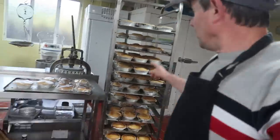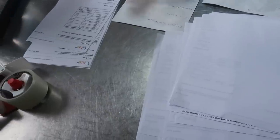So I'm going to pack up all these, ready for collection today, or delivery today, whatever's happening with them. Chloe is just writing out some of the online orders that came in yesterday. So she's working out what we've got to make.